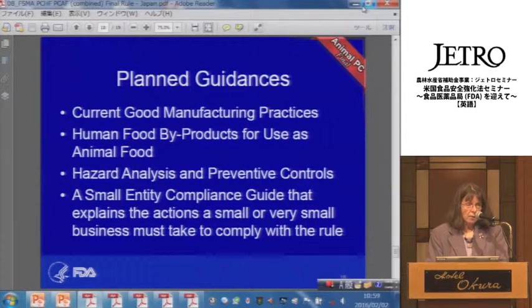For the animal food side, they will start out with guidance on current good manufacturing practices, because again, this is something new to most of the animal food industry. They're also developing guidance on human food byproducts for use as animal food. We know that in the manufacturing of human food, a lot of byproducts are generated that subsequently go into animal food. And without this information that we've put in here about how to deal with that, these facilities would have had to follow both the preventive controls for human foods rule and the preventive controls for animal foods rule. But we've provided a section in the document that says, as long as all you're doing is holding these byproducts when you make human food and you don't further process them, then there are certain conditions that you have to deal with for holding them, but you do not have to apply the animal foods preventive controls rule.